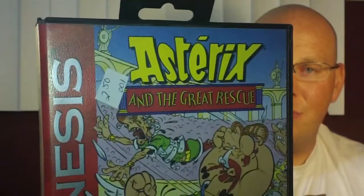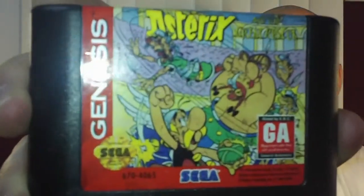So let's get to the rest of these here. Let's put the games in order, from the least interesting to the most interesting. Alright. So we got Asterix and the Great Rescue. You know, this is a really popular game. Everything's really good condition. Unfortunately, no manual, but the game itself is in really good condition. 50 cents. I mean, that's even better than garage sale prices, I swear.